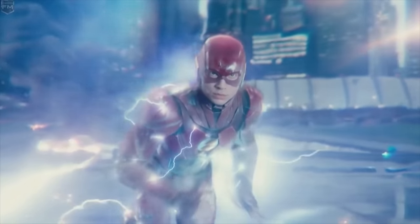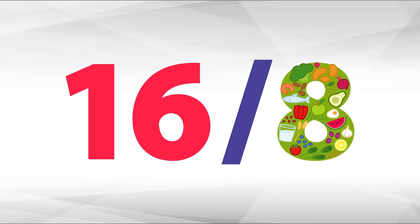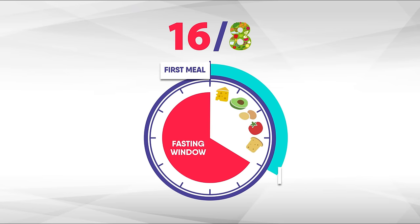Now, normally it can take anywhere from 2 to 7 days for your body to enter into ketosis, but there are some things that you can do to speed this up. You can do a 24-hour fast to quickly deplete your glycogen stores. If that's too difficult, you can also combine your ketogenic diet plan with a 16-8 intermittent fasting protocol where you would only eat your high fat, moderate protein, and low carb diet during an 8-hour portion of the day and fast during the other 16 hours of the day.